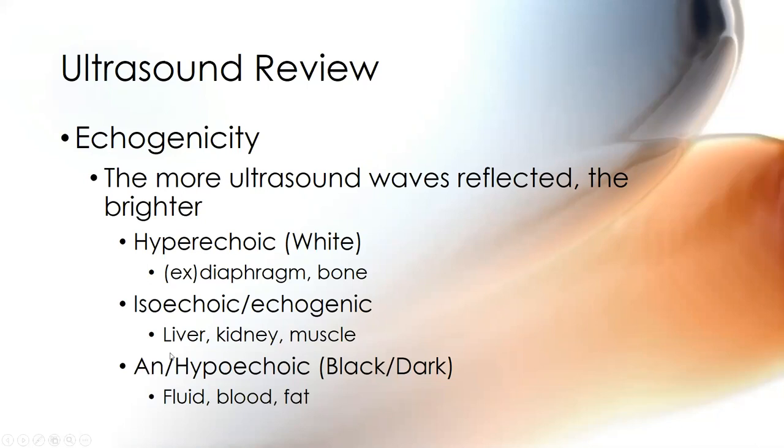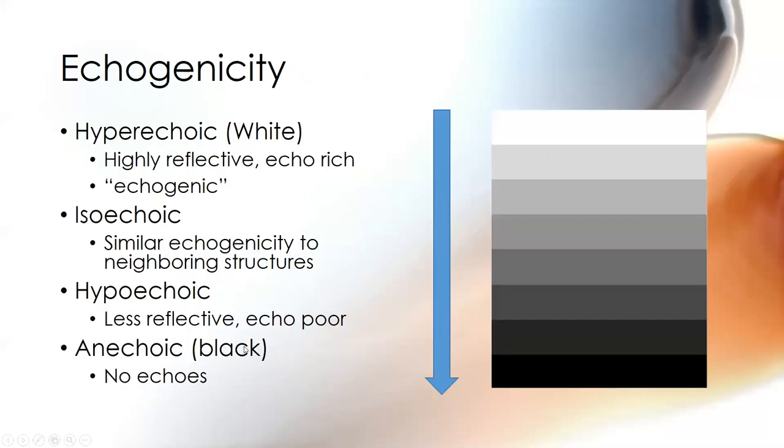If you're somewhere between isoechoic and hypoechoic, it'll be a darker shade of gray, and that can be fluid, blood, or fat. Blood and fluid generally are anechoic. They don't reflect any ultrasound waves. If you notice, I have intentionally left off the organ of interest for all of you. So I'm going to show you what that would look like. Hyperechoic being white, anechoic being black, and as you go down, they just might be darker shades of gray. No references to anything in pop culture.